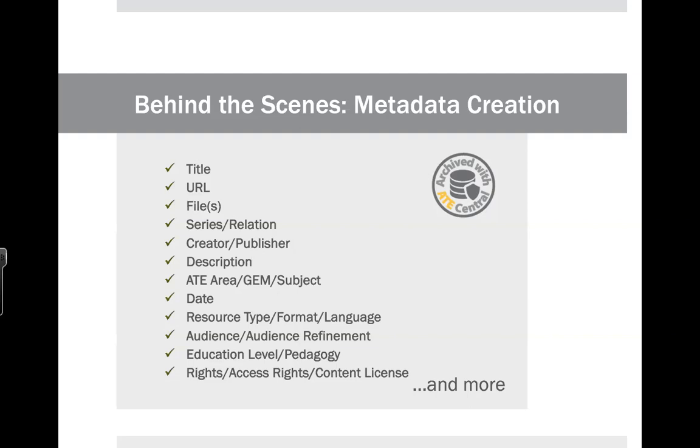teaching methodology or practices, and then also information about the copyright or if there are Creative Commons licenses attached to those materials. So all of this happens behind the scenes.